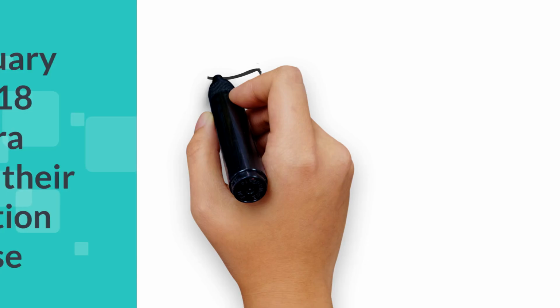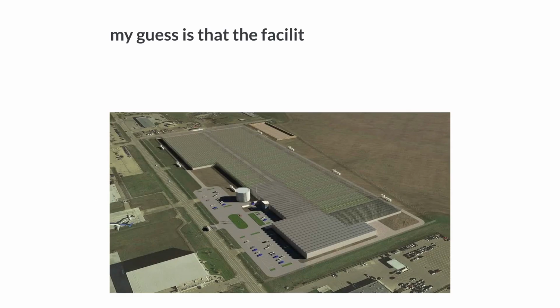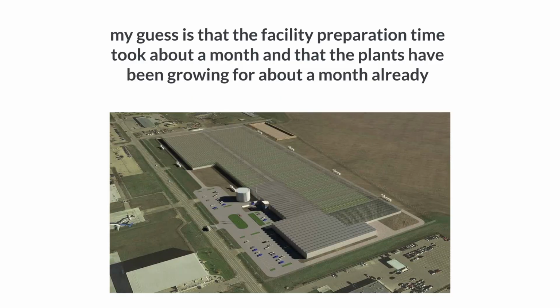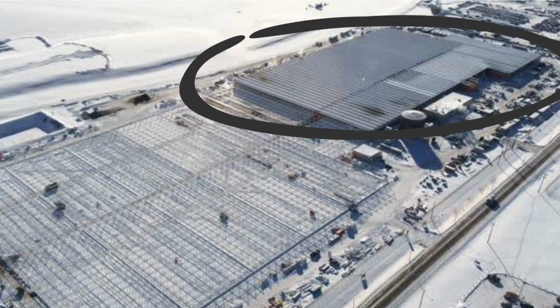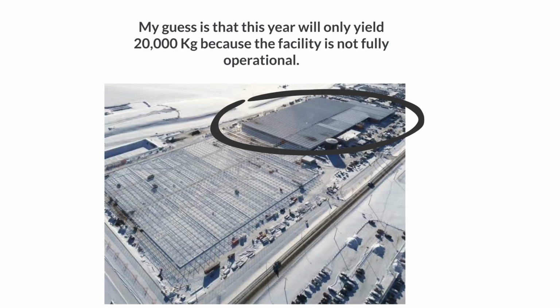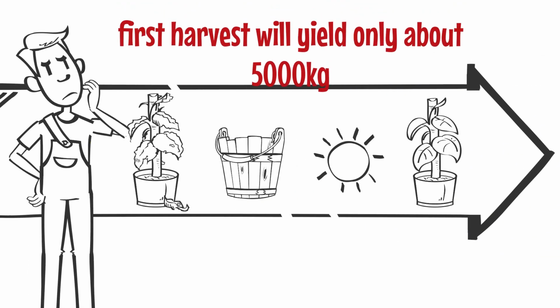It takes about 3 to 5 months to grow and harvest a plant, and my guess is that the facility preparation time took about a month and that the plants have been growing for about a month already. What you're seeing in this image is about 250,000 square feet of growing space. My guess is that this year will only yield 20,000 kilograms because the facility is not fully operational. By my estimates, I think the first harvest will yield only about 5,000 kilograms.